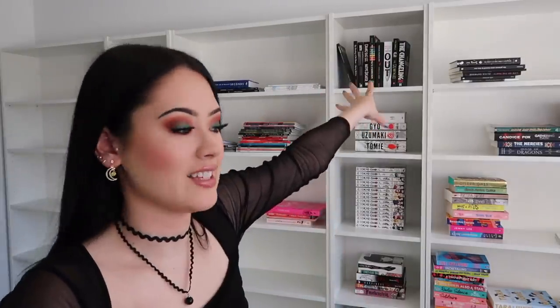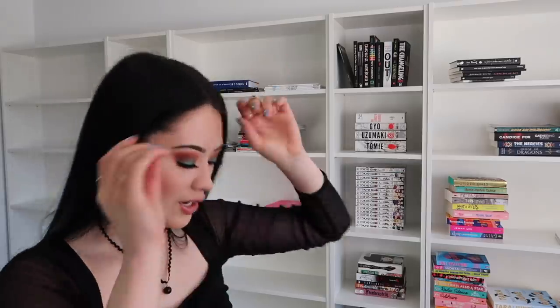Okay, actually, jokes. I've changed my mind. I think I'm gonna leave it like this, but obviously it's falling, so I need to use some bookends, and I have two pairs of those.